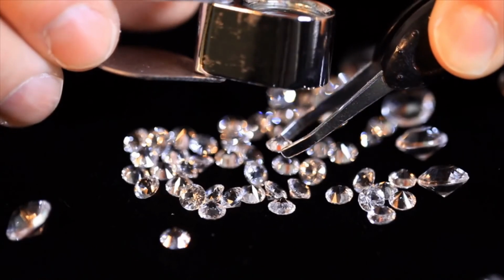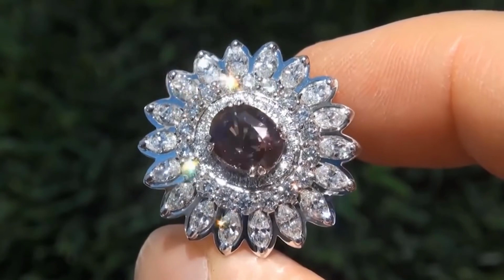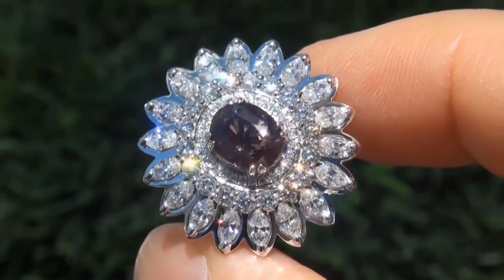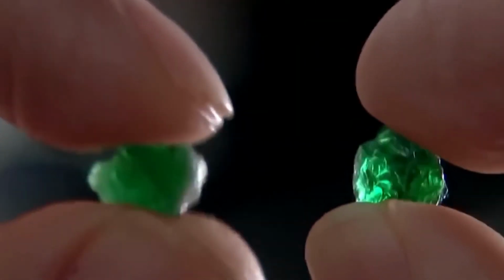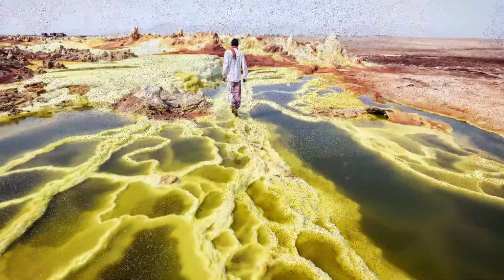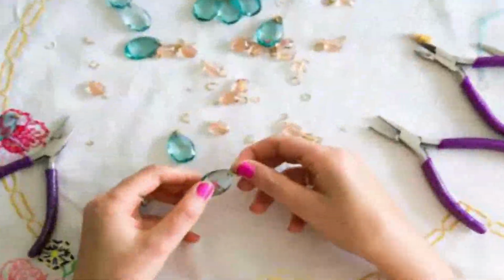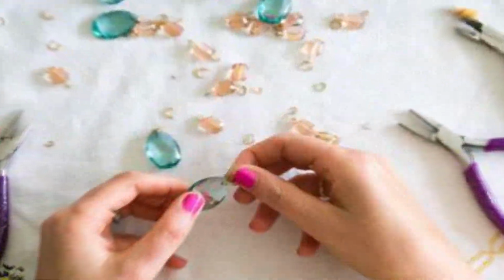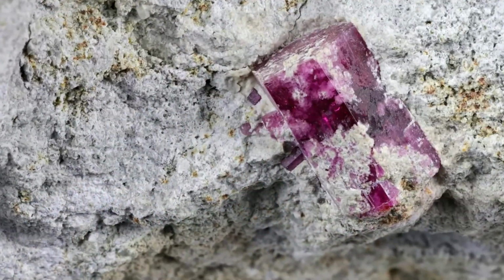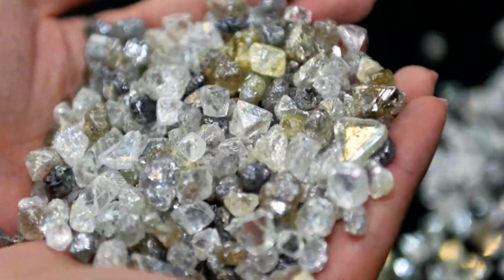If you want to know how to find gemstones in your own backyard, watch this video to the end. You might believe that gemstones can only be unearthed in far-flung locations or created in jewelry laboratories. Some common gemstones may be hiding in plain sight in your backyard, even if you can't see them on the surface. And we'll go through how to find gemstones in your own backyard in this video.